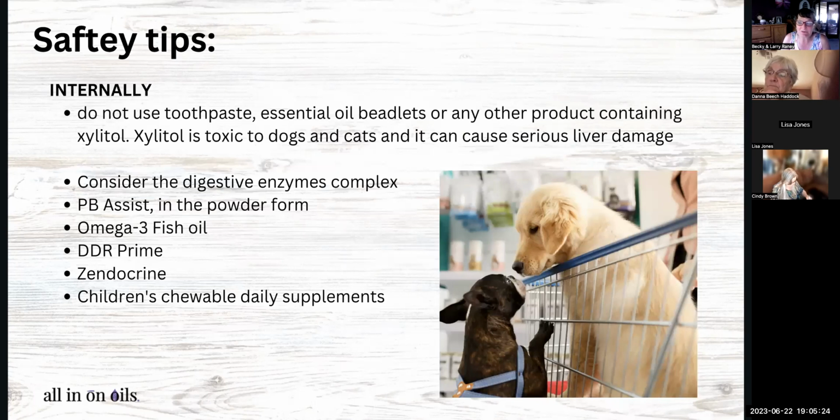Internally, this is really crazy. You can use these oils internally for these guys, but don't use the toothpaste. That's interesting because I would think to use the toothpaste on them because they have such bad breath sometimes, right? But the toothpaste has xylitol in it, and that's toxic for both cats and dogs. It can cause liver damage. The essential oil beadlets are the same thing. And I'm wondering, Cindy, do the gel capsules have xylitol as well?